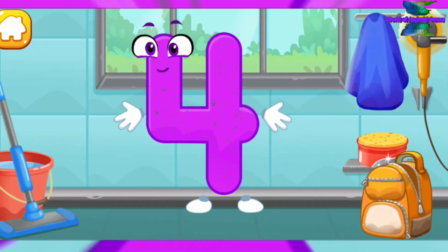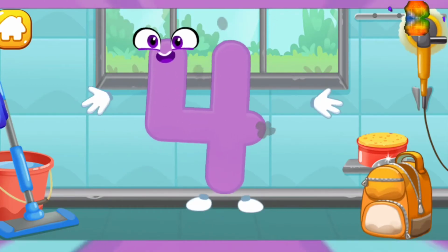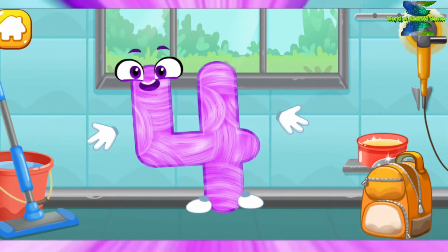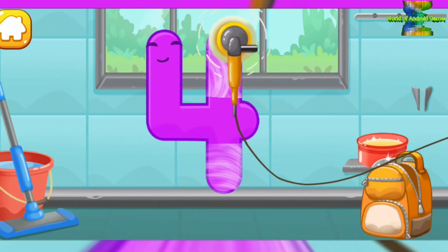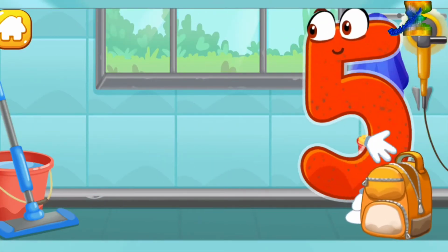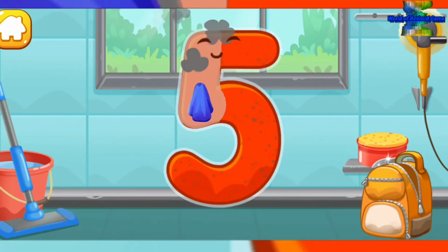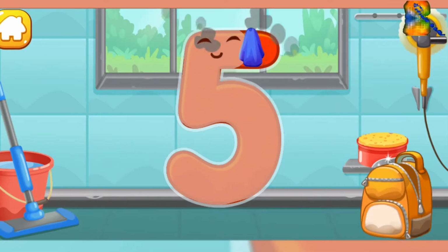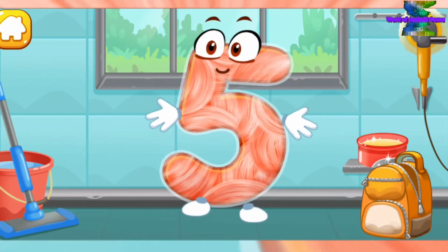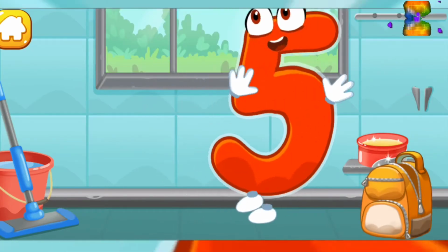Let's polish the number 4. Wipe the dust off this number. Cover it in wax. Now let's polish it. Good! Let's polish the number 5. Wipe the dust off this number. Cover it in wax. Now let's polish it. Like this.